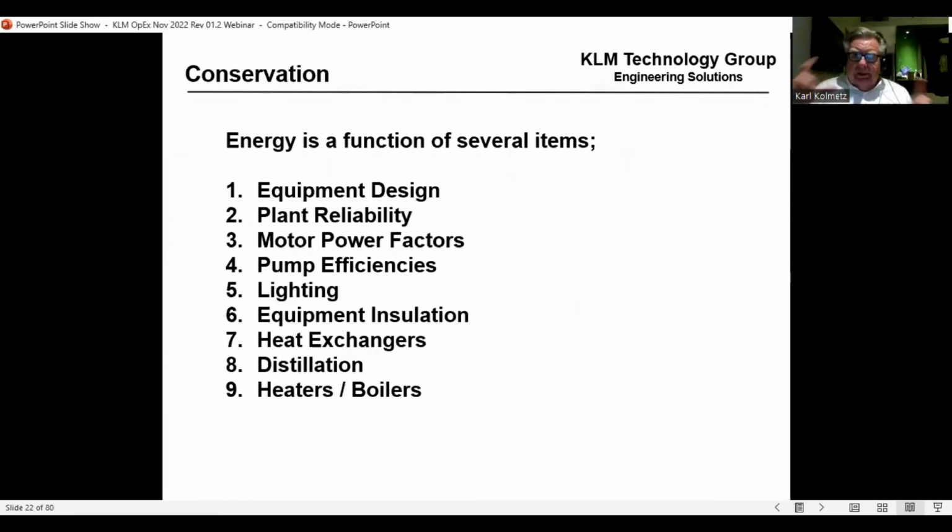Equipment installation. You can take a Polaroid camera, you can buy some infrared film, and walk around and take pictures of your plant. You can tell very quickly where you need to repair your insulation. Heat exchangers. Heat exchangers are notoriously badly designed. I'm going to talk about this in this presentation. Distillation columns are also pretty notoriously badly designed. They're also installed really, really poorly.